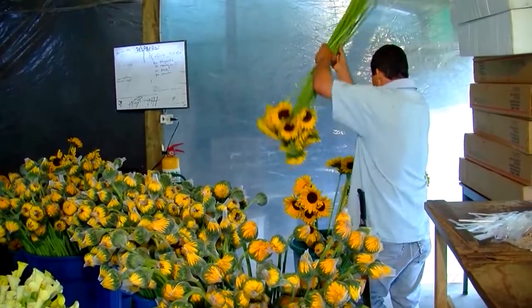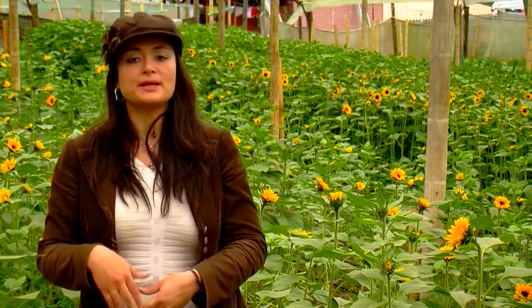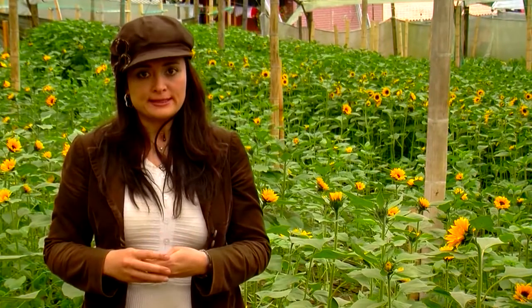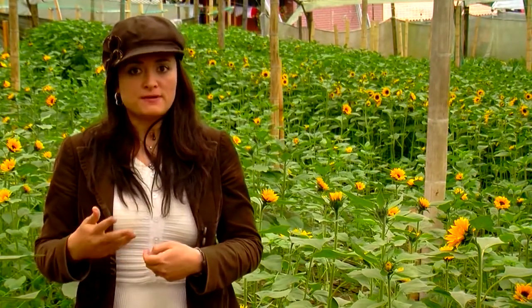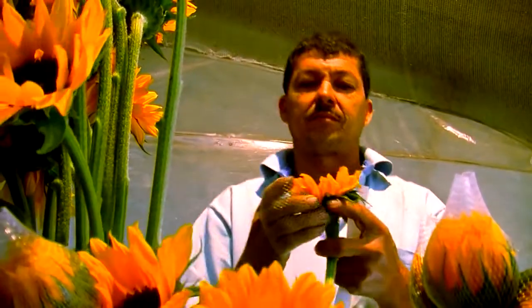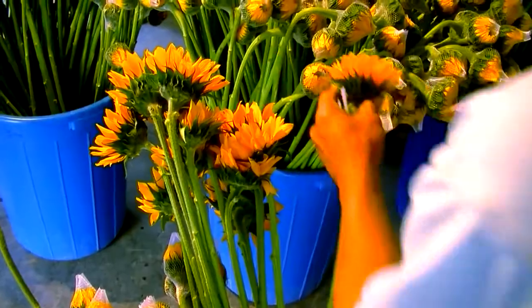In the measuring room, the flowers are sorted by size, the shape of their heads, and the size of their stalks. They're organized in floral packets according to size, so that they can be taken to each specified client. A special mesh is placed around the sunflower to protect its petals. This is used for all of the sunflowers. We normally assemble packages of 5 to 10 stalks, depending on the needs and requests of our clients.